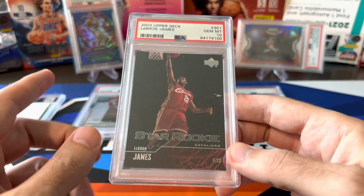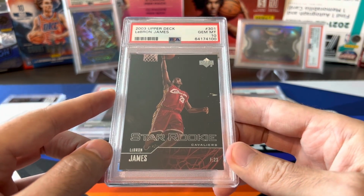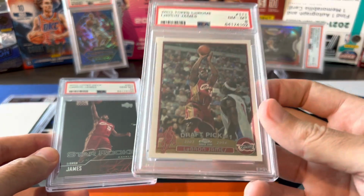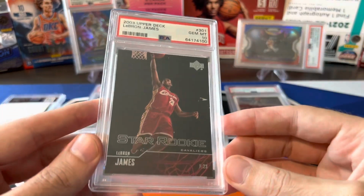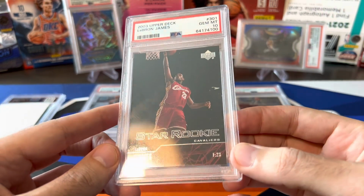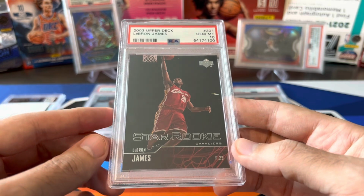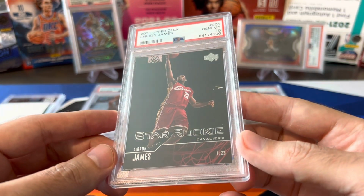I'm definitely gonna do some more research on the pop reports, but this is a really, really low pop card. I'm pretty sure the entire pop report for this card across all grades is less than this one in a PSA 10. Wow. I'm kind of speechless. I was not prepared for that. But that is awesome. Was not expecting to get 10s on any of these cards. I bought this card on eBay raw for like, I don't know, 130 bucks or something like 2 years ago.